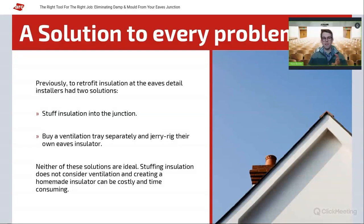Alternatively, they may not put the insulation all the way into that junction to make sure there's some ventilation coming through. You'll see some thermography images that I took of a house that had that solution. Well, call it a solution that created more problems, but they had the ventilation, but the insulation was just so bad that the mold is shocking there.